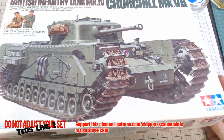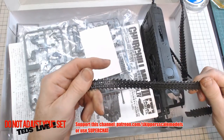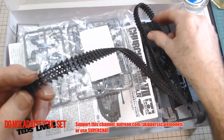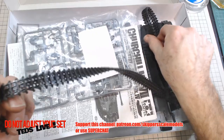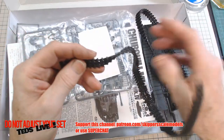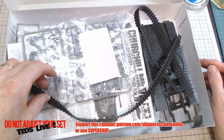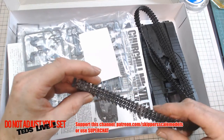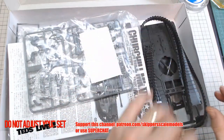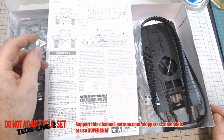I have had a thought about the tracks. Once again, very nice Tamiya tracks. I might, if I can get the funds together, have a look at getting some of the metal tracks for this one, because I fancy making a nice go of this. I'll research the costings, and if my pocket money allows it, I will go and do that. But that's what we're going to start. We'll probably start that next week.